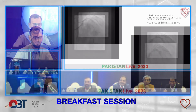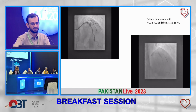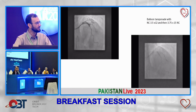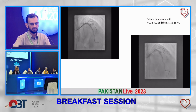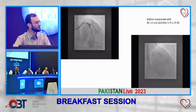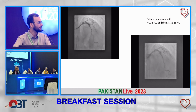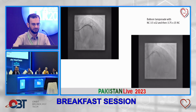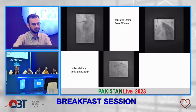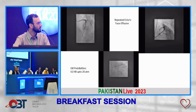So we started off with the balloon tamponade. The 3.5/12 non-compliant balloon on the table was taken immediately. We balloon tamponaded intermittently for around 30 minutes. The results weren't very different. We took another, bigger balloon, a 3.75 non-compliant balloon with 15 millimeter length. Balloon tamponaded for another 30 minutes, and this is what we got. Not continuously, intermittently, like 10, so 15 minutes.